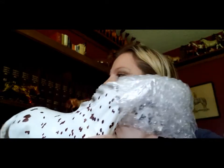Slowly unwrapping it. Hoping for shine. Kind of close my eyes because I don't want to know. It is not shiny. It is matte. Okay. That's okay. It actually has some really nice shading that I couldn't see in the pictures that people had been posting of these, which is good. I think that actually makes it way more interesting.